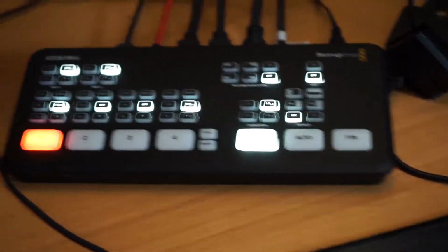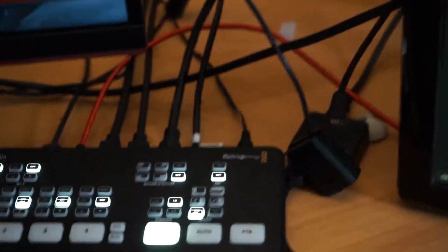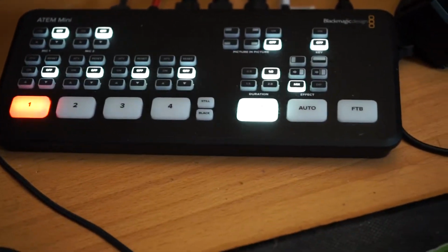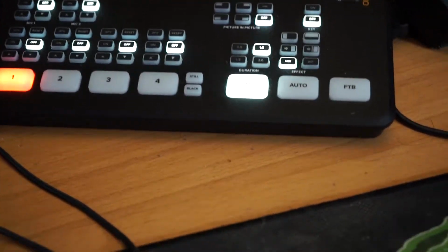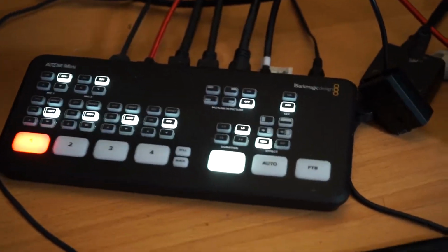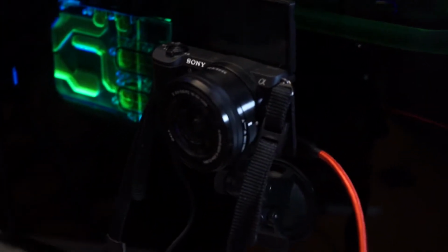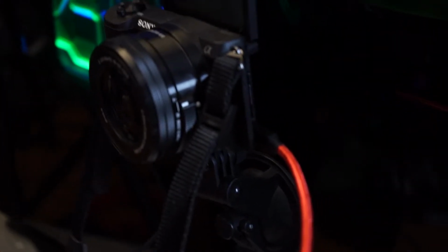So with this I can plug in up to 4 extra camera angles or HDMI sources. I could also plug in an extra computer or something like that and just swap between them like this. And I absolutely love this thing. So you might have seen in the B-roll that I have the camera mounted over the computer over here. It's my A5100. Amazing little camera. Super nice for the money.